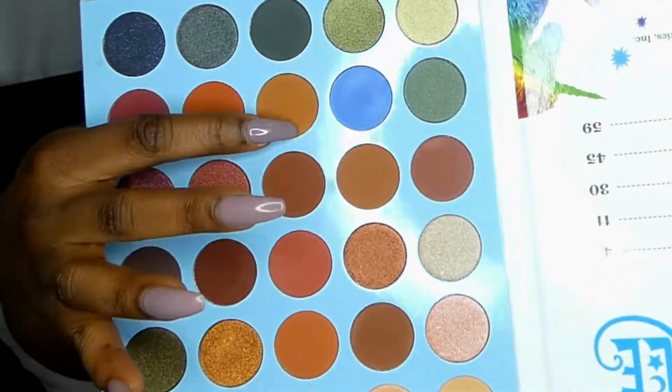And this is the Marc Art Library, in the shade Flamboyant, and these are pretty much the two palettes that I'm gonna be using to create my eye look today.